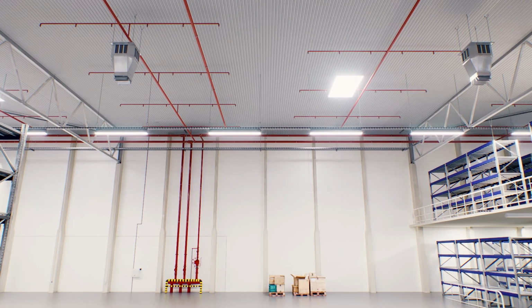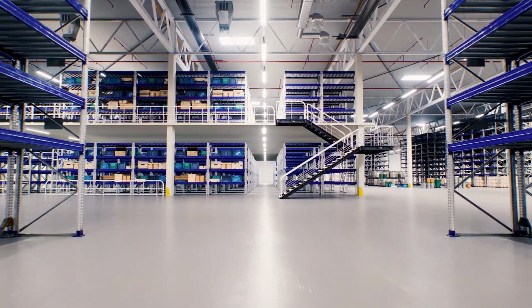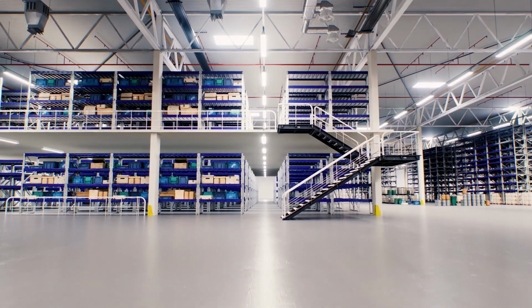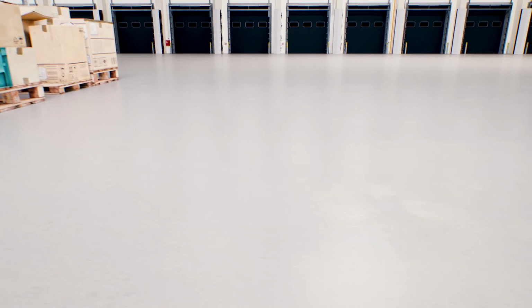To ensure the space continues to be used into the future in the most efficient way possible, the standard height of our buildings has been raised to 12 meters. This allows multi-level structures to be fitted inside them, such as pick towers or mezzanines. This has also been made possible by increasing the bearing capacity of the floors to more than 5 tons.